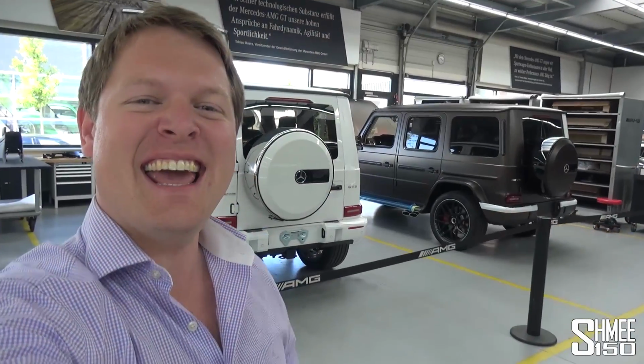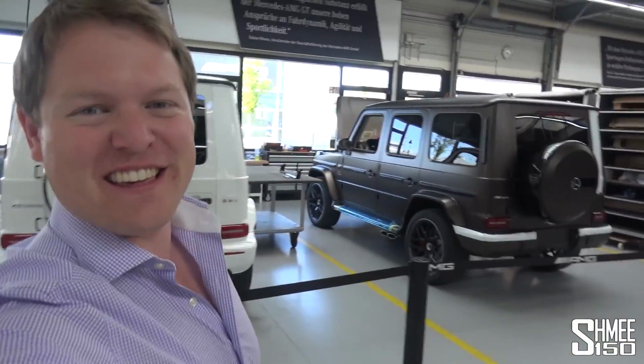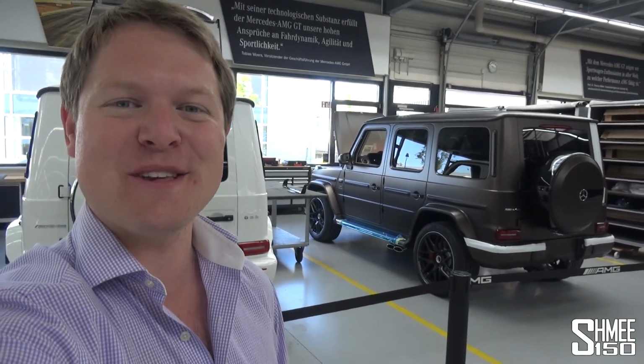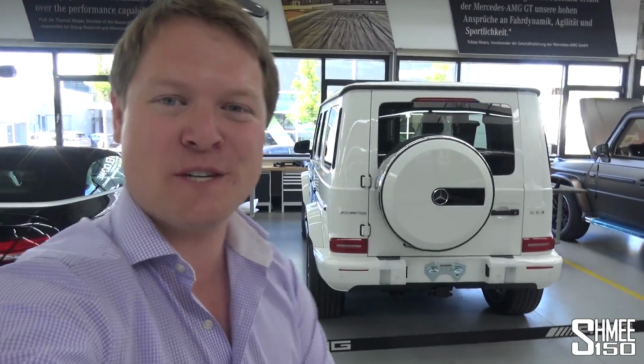Here then, very aptly, we have two AMG G63s here in the Performance Studio for the works that they're actually having done. In the case of the white car, it's getting an entirely new bespoke interior. The other car, some smaller touches as well, but they're certainly whetting my appetite for the soon-to-arrive Shmeemobile.